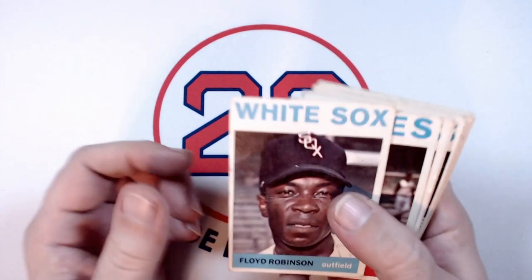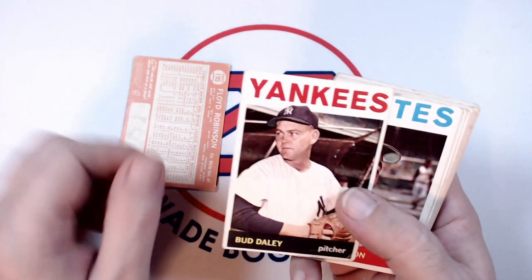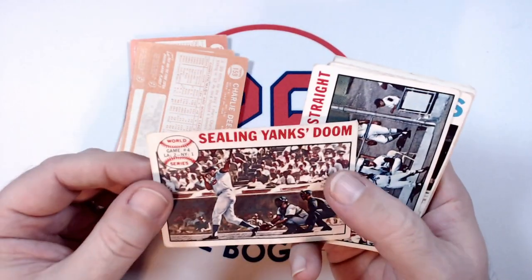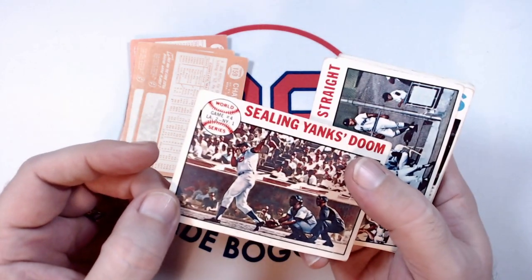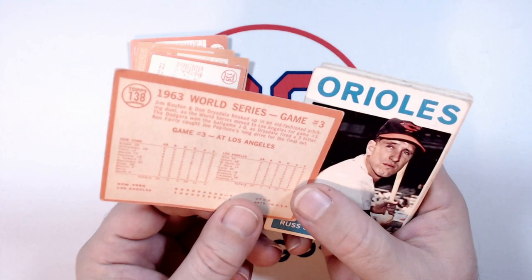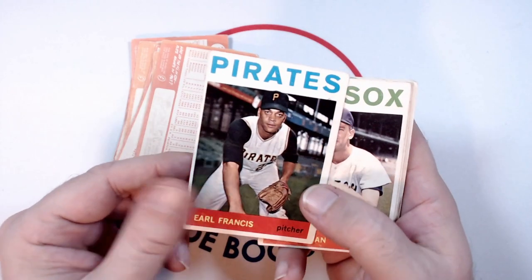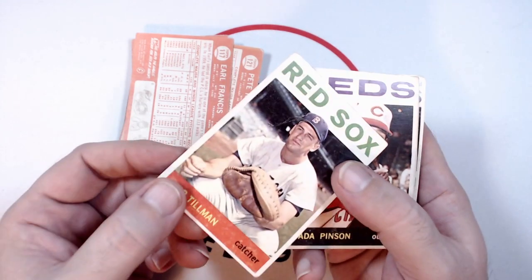And so you'll see here, this is part of the group there. Floyd Robinson, you can see a big crease right across his face there. Bud Daley, Don Clendenon, Dave McNally, Charlie Dees. Here's Ceiling Yanks Doom, 63 World Series, Frank Howard. LA takes third straight. Don Drysdale won that game, I guess. Russ Snyder, Pete Runnels, Earl Francis. You can see another big crease there. Man, this one's got a big crease to it as well.